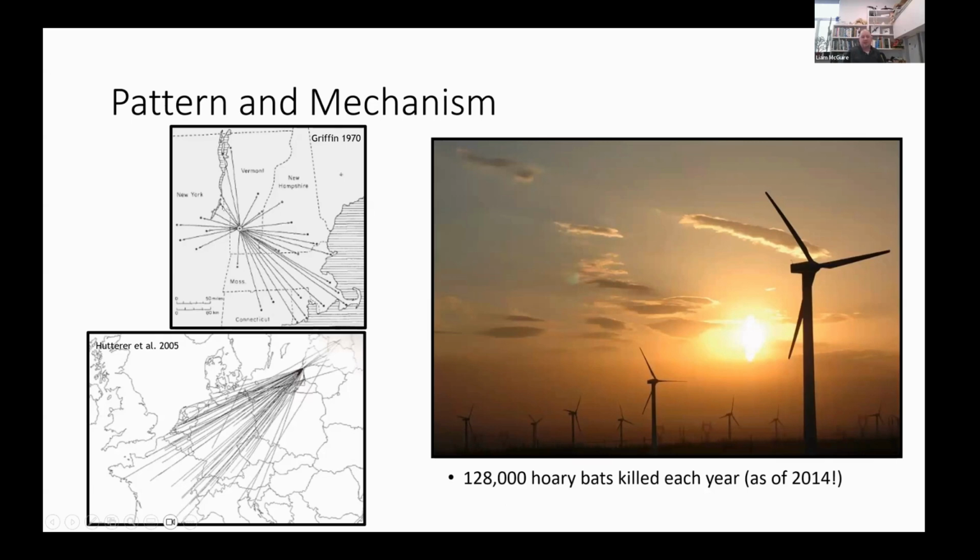Wind turbines are, of course, fantastic. Wind energy is a very important part of getting into renewable energies. And there's a lot that we like about wind energy. But one important downside is that for reasons that we don't fully understand, wind turbines seem to kill a huge number of migrating bats every year.